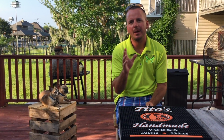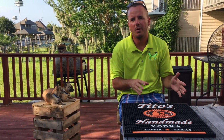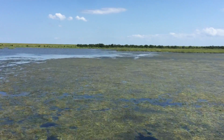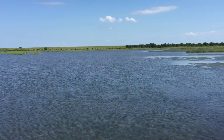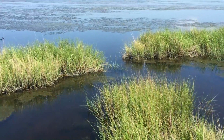As we discussed on the episode on DockSide TV last week, when we were fishing west winds and low water, now we have east winds and higher water. So what we like to do is get into the interior, deep into the marsh. On this particular episode, we were fishing near the Chalmette area, deep in the marsh. We were looking for heavy vegetation, thick grass.